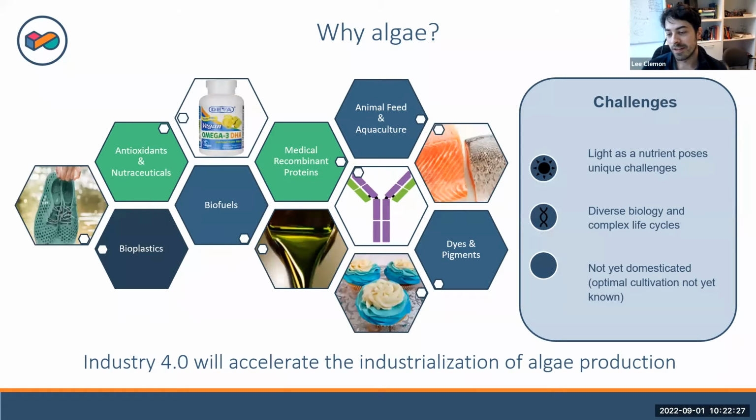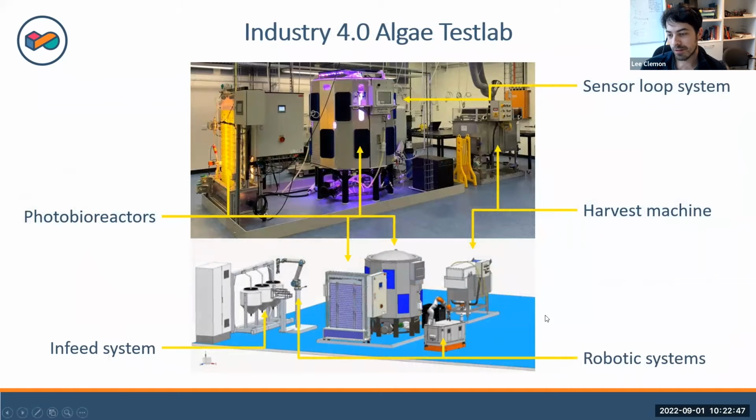But to make this, in order to study the scale up in the production, we needed to automate a huge number of the processes in growing the algae in the lab itself, just due to limited people, and to demonstrate Industry 4.0 technologies as they occur, and cobots are a key part of that. So the way the lab works is we've got our photobioreactors where the algae is grown here in the middle, the big tank with the purple light and the smaller tank with the green light. There's a harvester on the right hand side. There's a whole bunch of sensors to measure how the plants are growing, and then we have two different cobotic systems to assist with various processes in the lab.